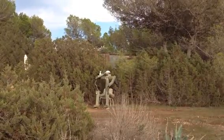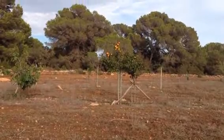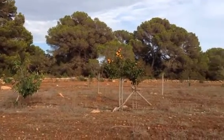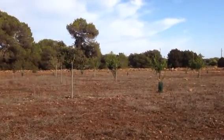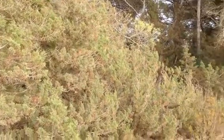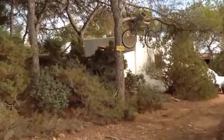Someone's made quite a weird creation of, I suppose, a giant sitting in a seat. I don't know whether they're oranges or peaches. I think they look like peaches. Beautiful rural scene here in Formentera. Deep into Formentera. That's one way of parking a bicycle.